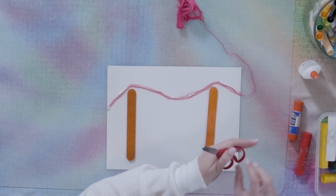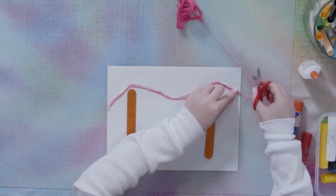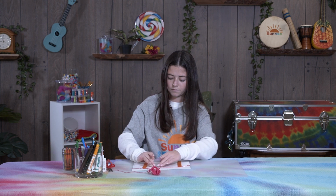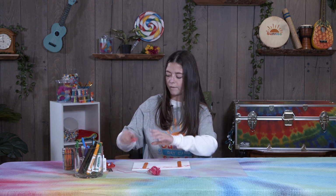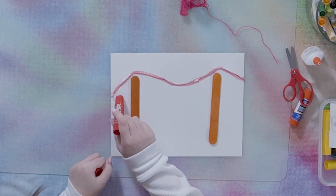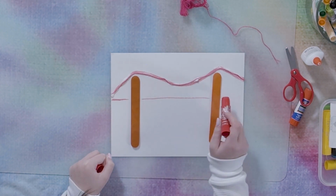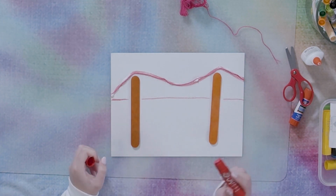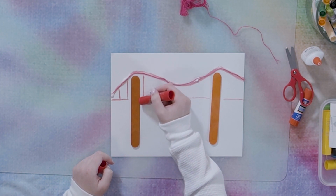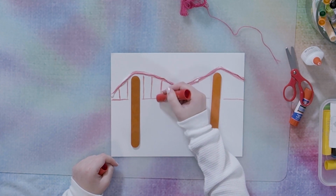And then I'll cut it when I get to the end. Just like this. And now I'm going to take my paint stick again, and I'm going to draw a line from where the bottom of my string goes across my paper like this. And then I'm going to draw some lines in between, because on the Golden Gate Bridge there's a shape like this on top, and then there's some bars in between.